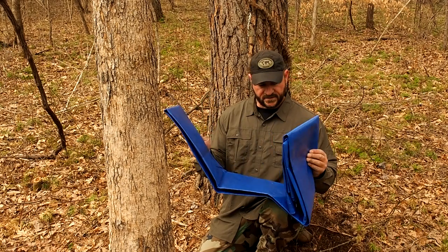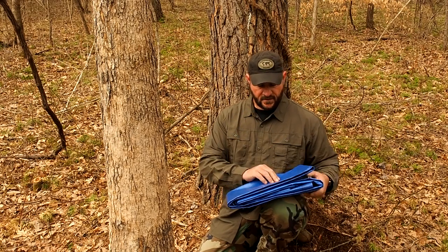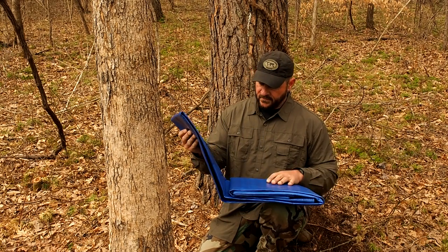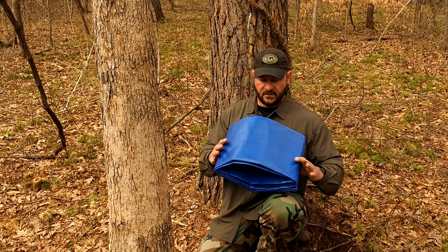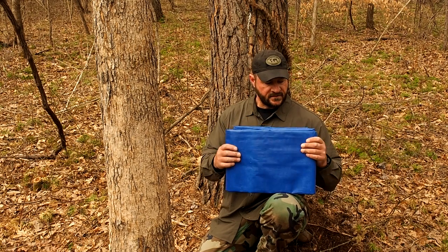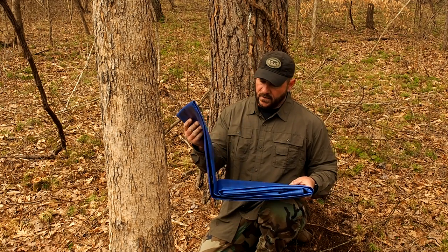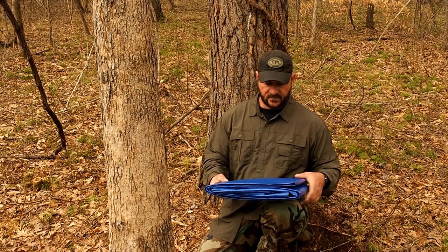So this right here was a steal. It feels pretty thick. It's probably about a 7 mil tarp, 10 by 10 for $10. I have no idea what store it came from, but a 10 by 10 tarp for 10 bucks, you can't beat that. So we'll try some different configurations today. It's something I see in my head. I'm going to try it, and I have not tried it with one of these, so hopefully it'll all work out. But yeah, 10 bucks for 10 by 10.